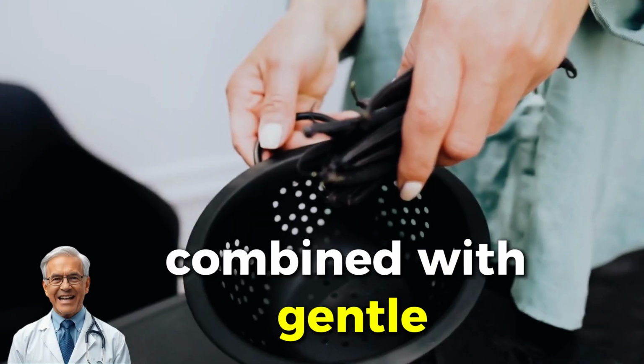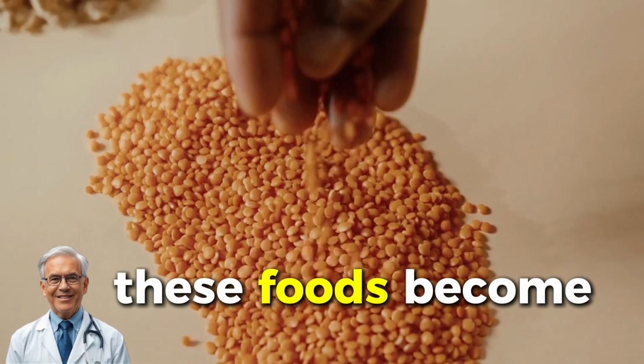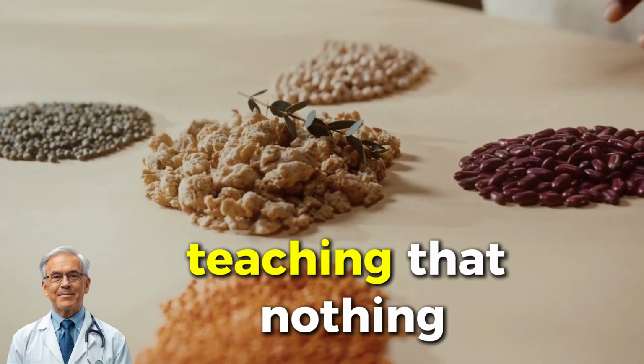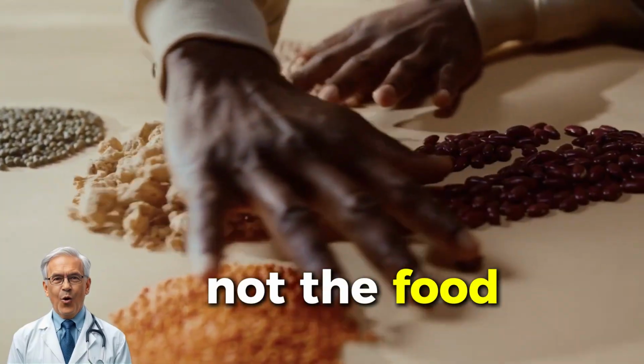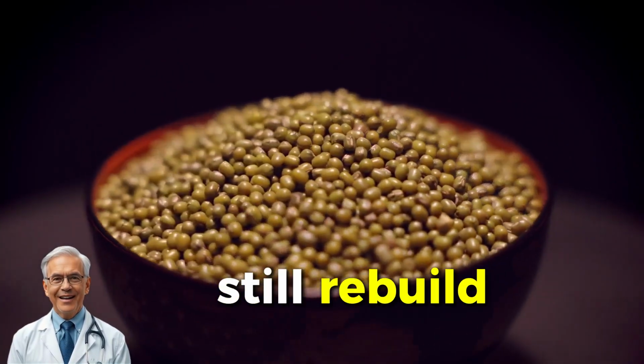When combined with gentle exercise and a spirit of gratitude, these foods become more than broth. They become symbols of renewal, teaching that nothing in life is wasted, not the food we cook, not the years we have lived, and not the strength we can still rebuild.